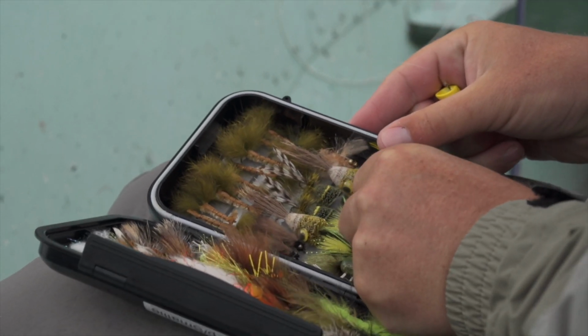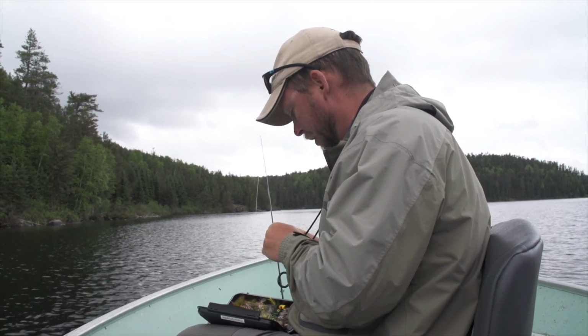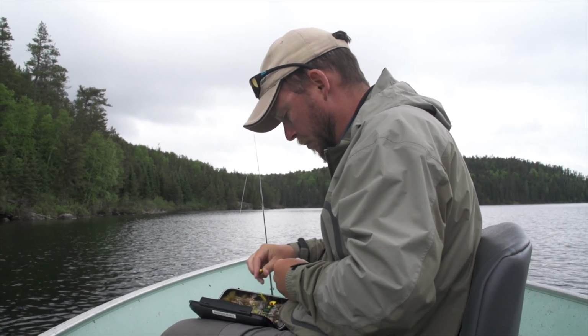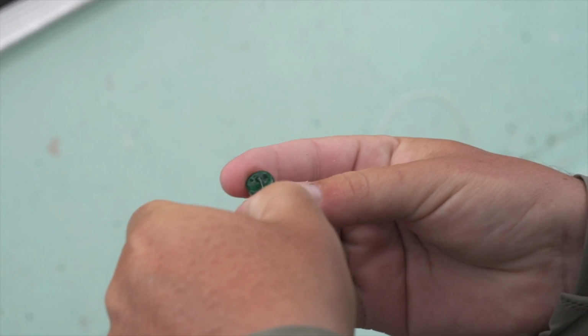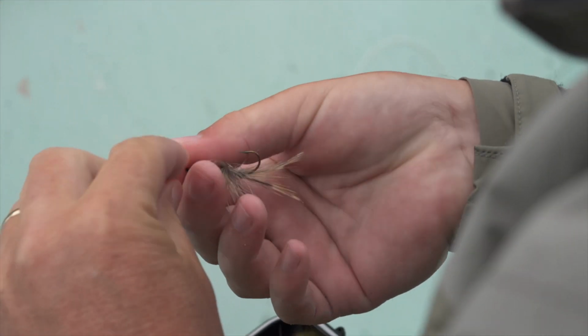You know, we've been here for about 2 hours and we've released probably 15, 17 smallies already, but Ted suggests that things are a little slow. So I'm actually, on his recommendation, gonna put something a little darker on. I left my black poppers back at the shop, but I've got a dark green here, and I think that just might be dark enough for it.